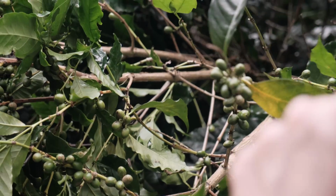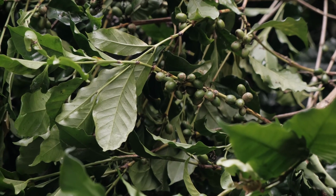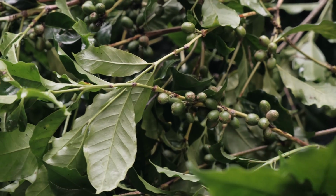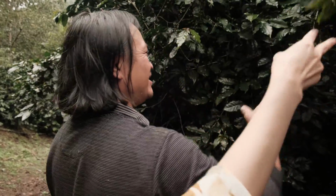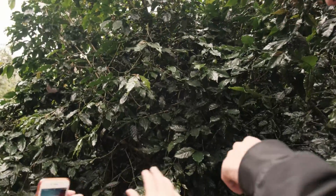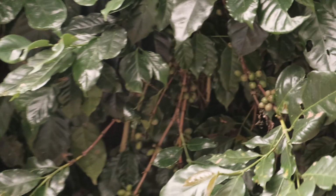So you create a blend of your own with different varietals? It's natural planting. He did not grow it here; it was planted before, and he just left it here to make diversity and complexity in the forest. He did not grow it purposely.